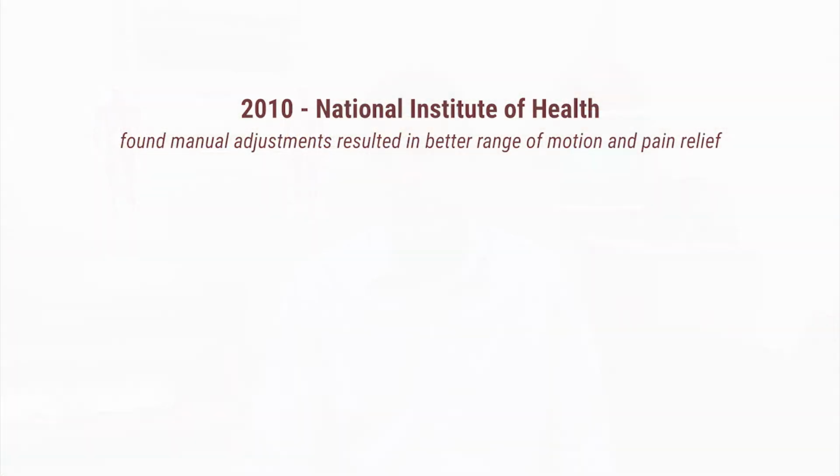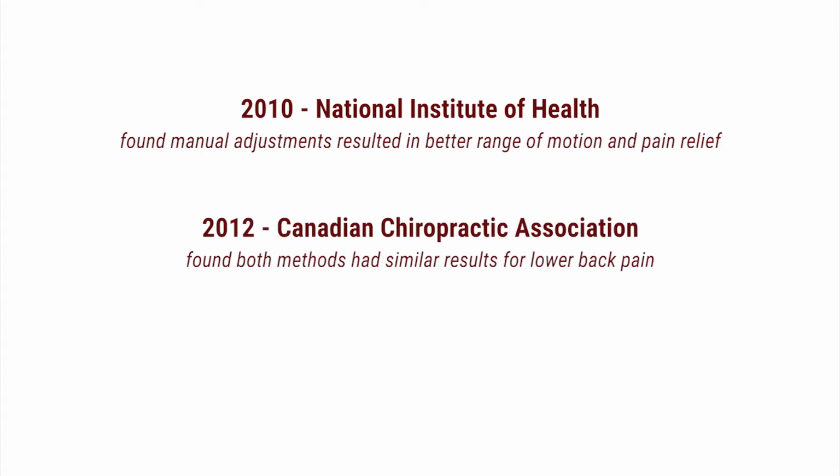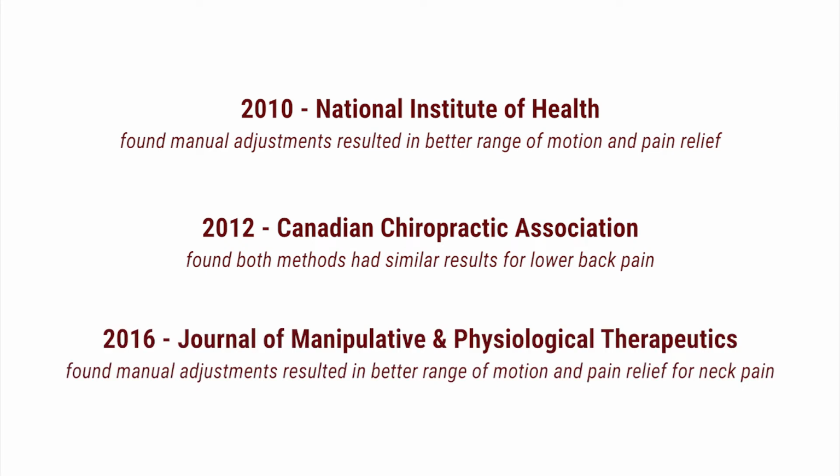In 2010, there was a study done by the National Institute of Health that showed adjustments done manually had better range of motion and had greater pain relief than an instrument adjustment. However, in 2012, a study done by the Canadian Chiropractic Association showed that for lower back pain, they were very similar in their results. And in 2016, for neck pain, manual adjustments, or adjustments done by hand, were found to result in better pain relief and better range of motion.